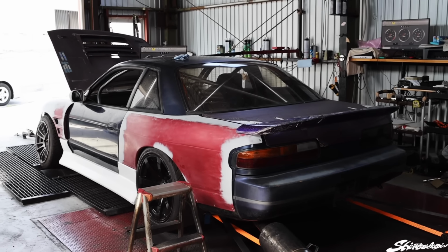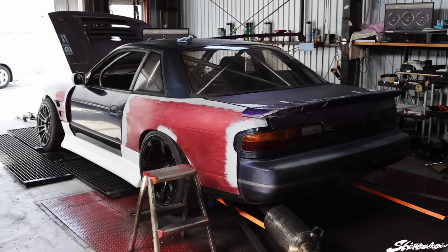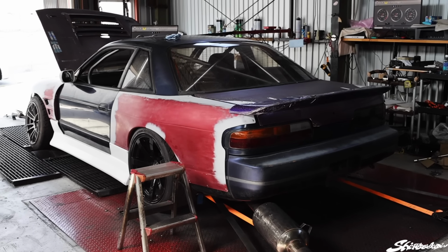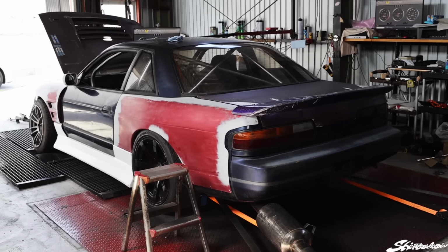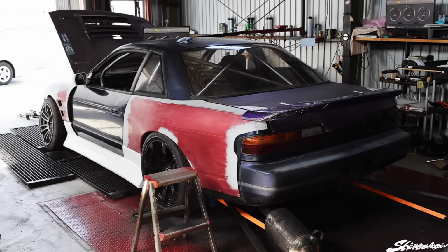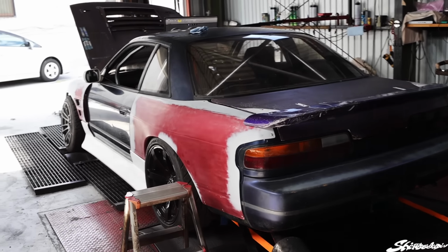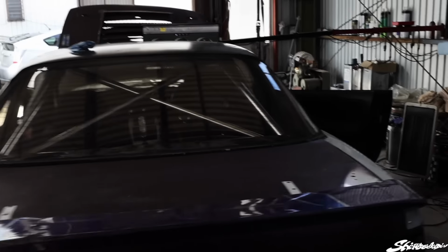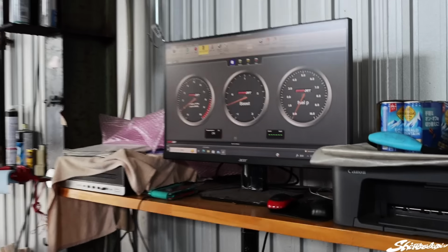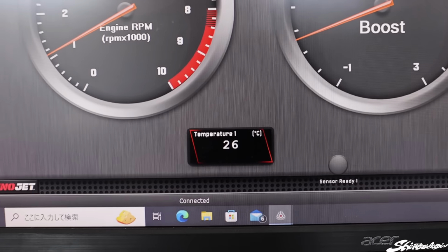So basically, all the old setup from the main car has now gone into this in terms of the computer, the harness and whatnot. It was previously running in this tune. It's a little bit old technology for a bit of safety and power and response and whatnot. And we'll see how we go. Currently 26 degrees.